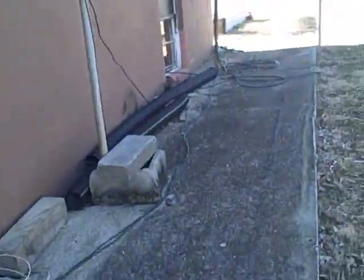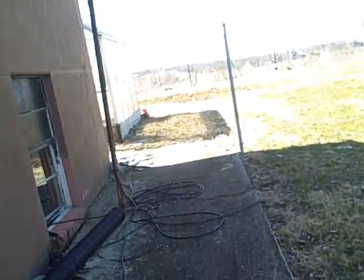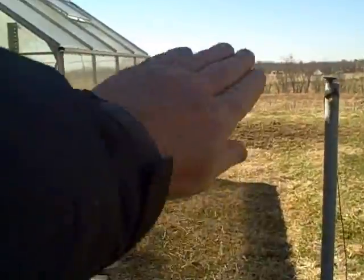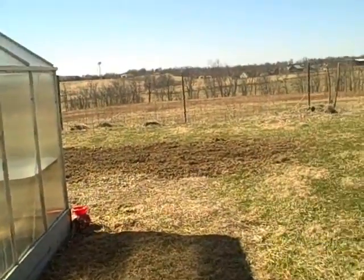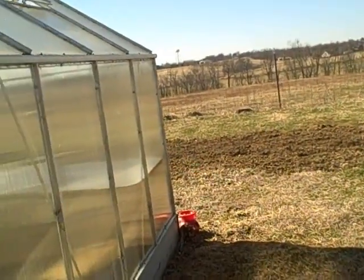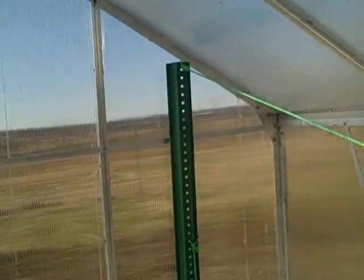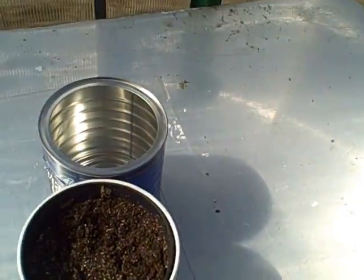This used to be a dog kennel back here in the back about 35 years ago. It had a chain link fence that ran up through there and went around. And I don't know, I tore all that out, kind of got out of the dog business, but I raised Alaskan Malamutes.